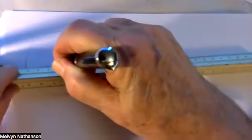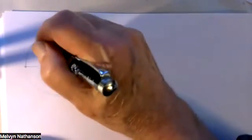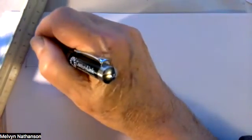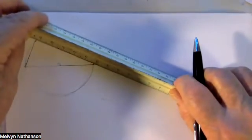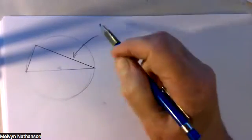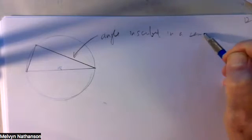And this was roughly the center. So that's a semicircle on top. And I just take any point, choose this point, and look at the inscribed angle. So we have, this is an angle inscribed in a semicircle.